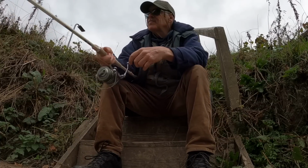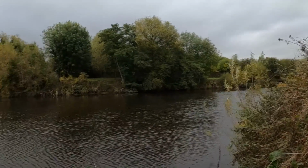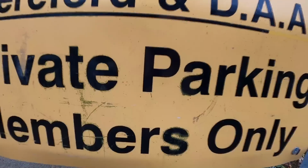It is what it is. I think the decision's about to be made for me. Blowing, rain's coming in. Thankfully I bought an umbrella, but I think I might be done with the pike.